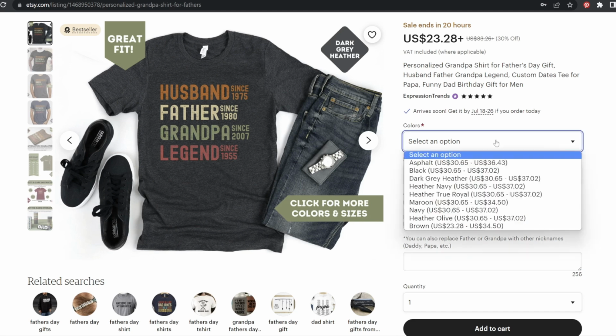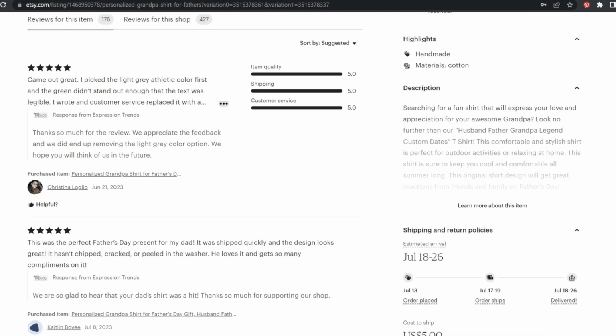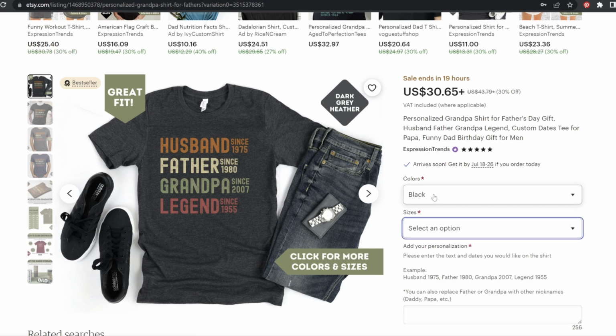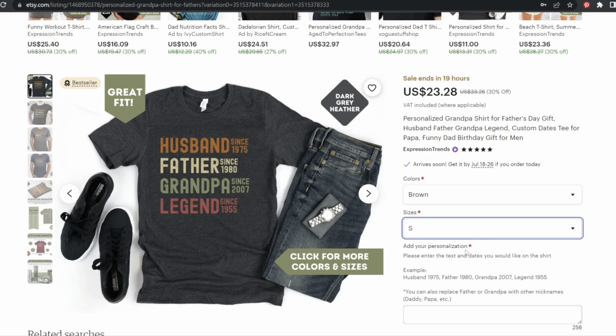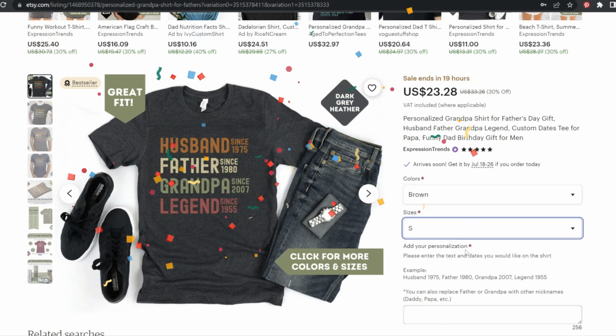When I priced this out, I gave them an average price of $30. Now that was including shipping. As you can see here, shipping costs $5 and most of their variations are $30, which puts them at that $35 price point. But there are a couple of options, like for example, if they wanted a brown shirt, they could get this a little bit cheaper. So we're going to stick with the $30 price point that I estimated because I think that's fairly conservative. So with a $30 price point all said and done, that boosts this particular listing's monthly revenue to just over $23,000 a month. $23,000 on this one product.